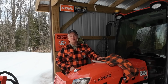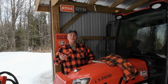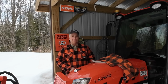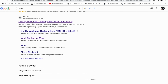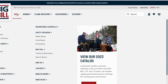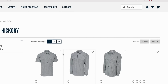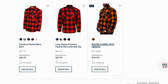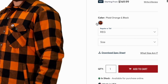Other than that, I've just continued to keep looking for a buffalo plaid lumber jacket, and I finally found them. Big Bill is a Canadian company, and they've been making workwear and outerwear since the 1940s. What I really love about Big Bill is they make good quality stuff, and on top of that, all of their clothing is made in either Canada or the USA. This lumber jacket, which I'll be selling now, and that I got a hold of, is made in the USA.